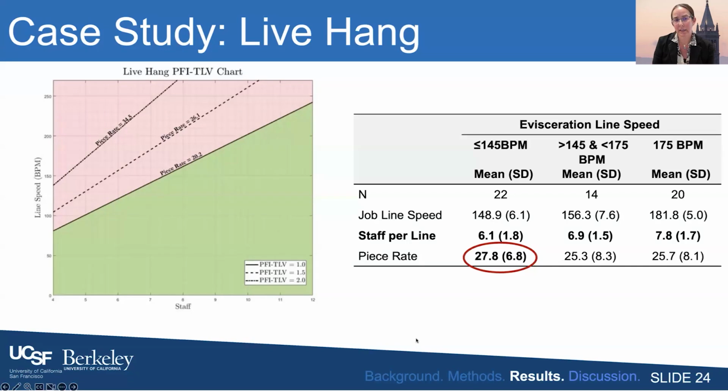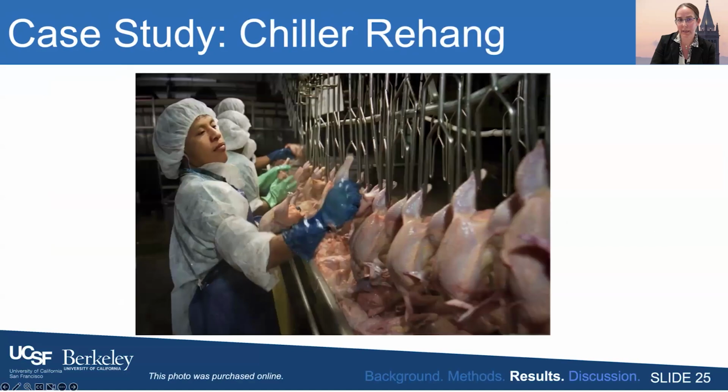And so this idea of incorporating a risk assessment tool into decisions around how many staff should be working given a certain line speed is something that we hope the establishments will utilize and incorporate to keep their workers safe.